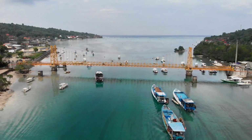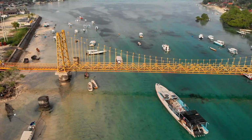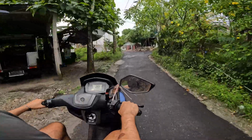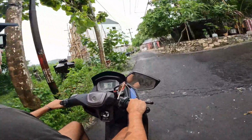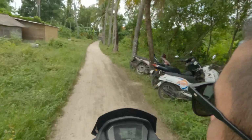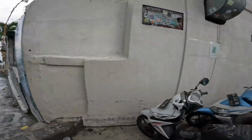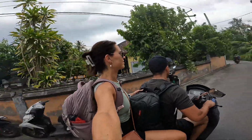Hey guys, if you're planning a trip to Nusa Lembongan and Nusa Ceningan and you're wondering how to get around these islands, you're in the right place. Whether you're a scooter newbie or just looking for the best ways to explore these stunning islands, I've got you covered. Today I'm breaking down everything you need to know about transportation in Nusa Lembongan and Ceningan so you can travel smart, save money and enjoy your trip without any stress. Let's dive in.